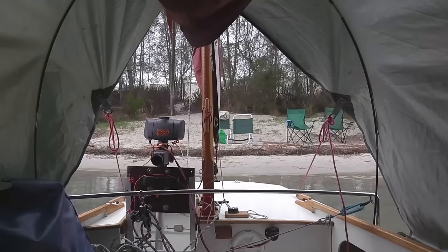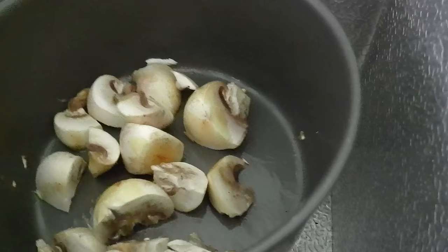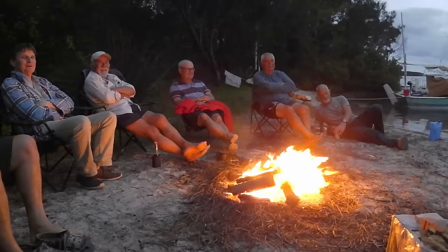I'm going to cook dinner tonight, because I know you're really interested. I haven't had one of these for a while: porcini mushroom risotto. It's a Continental with real mushrooms and some spinach, and I'm probably going to add a bit of milk rather than water to rehydrate it, so it should be nice. Porcini mushroom risotto with real mushrooms and spinach. Looks very nice.